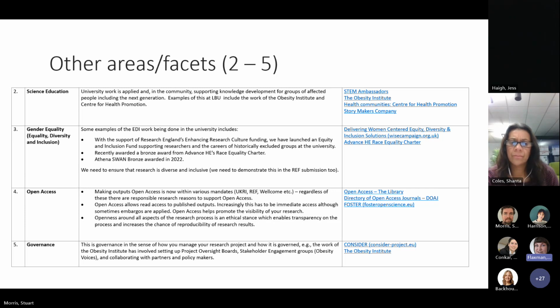Facet 4 is open access. Open access helps to promote the visibility of your research. There are responsible research reasons to support open access. Openness around all aspects of the research process is an ethical stance which enables transparency on the process and increases the chance of reproducibility of research results.